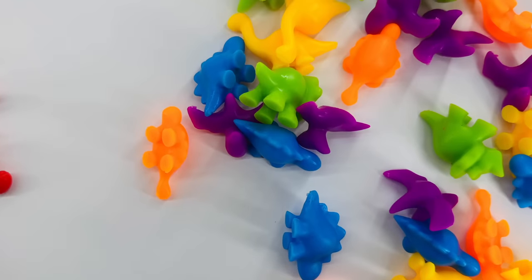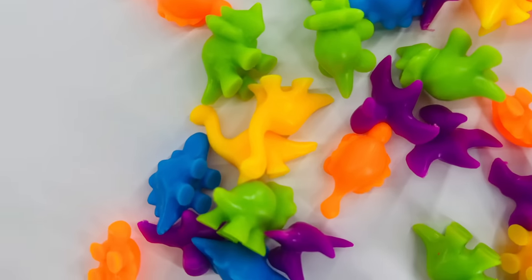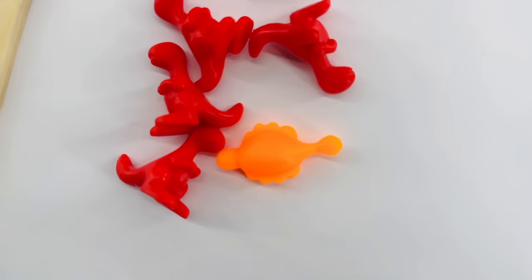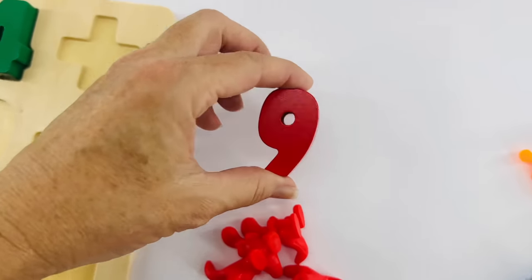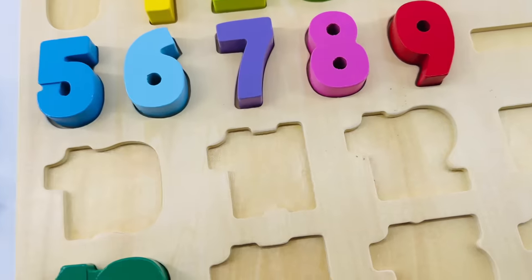Do you see any more red dinosaurs? I don't. Why don't we pick a different color for number 9? Let's do the orange. Number 9, 8 red dinosaurs plus 1 orange one equals 9. You're doing so great. Let's put number 9 here in his home. Now what should we do next?